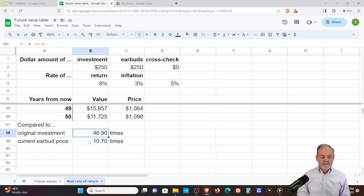However, if we recognize that the price of earbuds, or again, any item or items totaling $250 today, will be $1,096 in the future, that shows this relationship here to here shows that the purchasing power of our dollars has grown by 10.7.